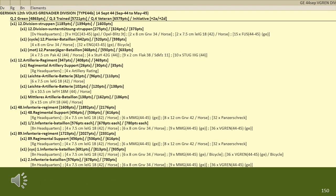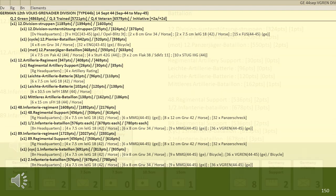The Volksgrenadier divisions were a special type of division raised in late 1944. Most new divisions raised were of a weaker emergency type, but the Volksgrenadier divisions could be highly effective in offensive operations as well as defensive. There were few regular infantry divisions which were close to full strength, so these divisions may represent the best Germany could field in early 1945 in terms of launching offensives.